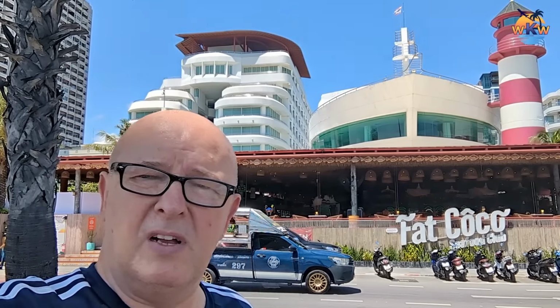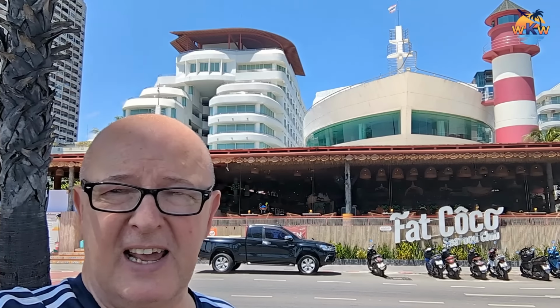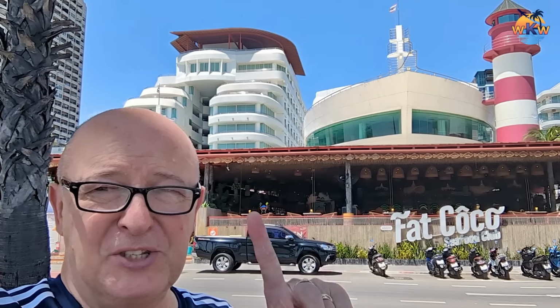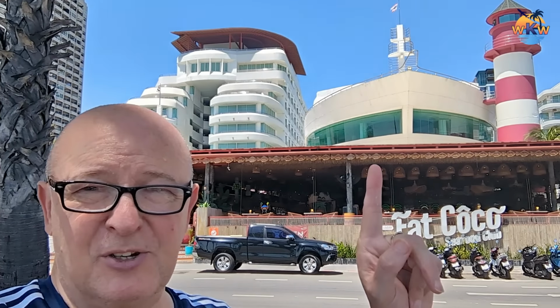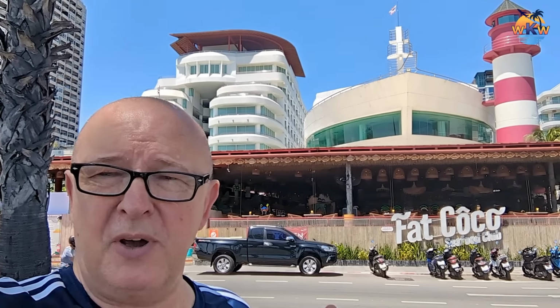Hello and welcome to another hotel review from Pattaya here in Thailand. And it's this hotel behind me. I know it does look like two ships in a harbour. That looks like the bow of one and that looks like the stern of another. But no, it's a hotel.